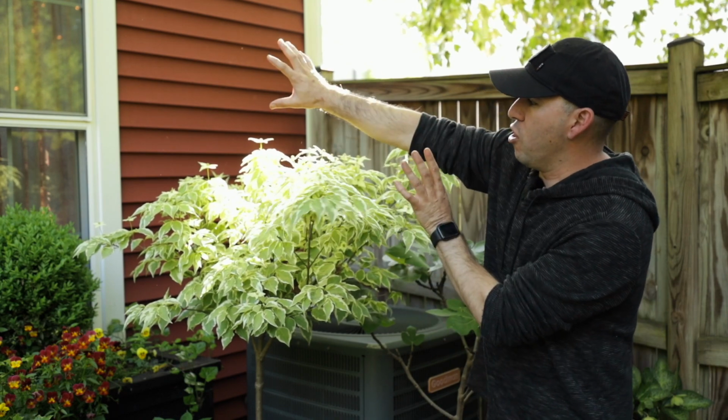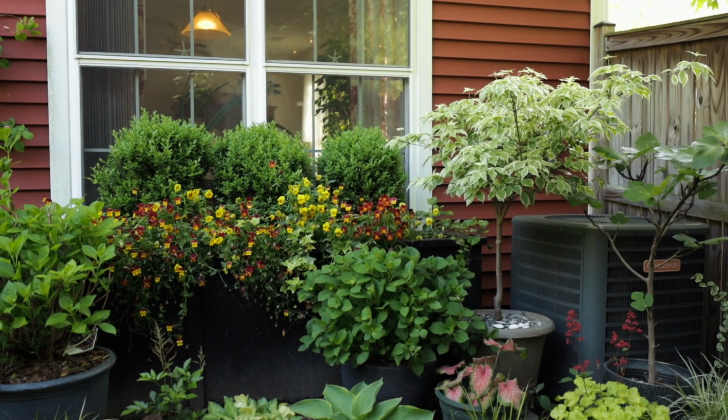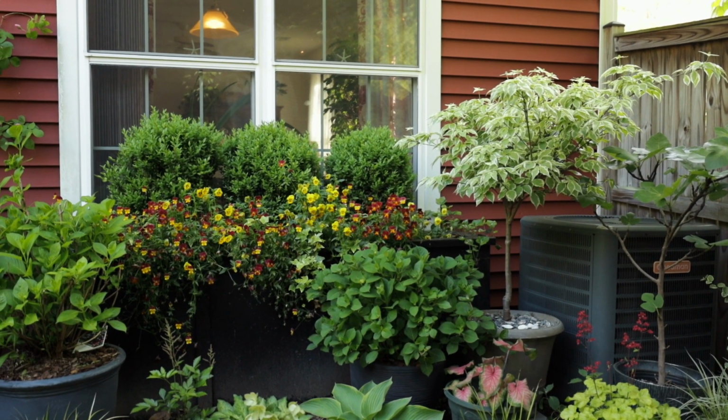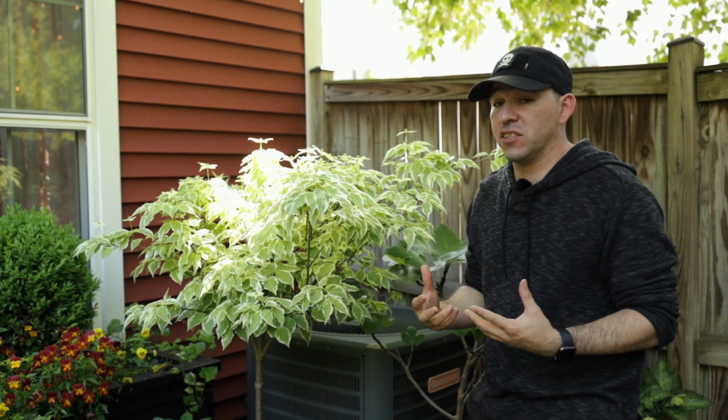I mean, our kitchen, our dining room window is actually right there. And to be able to look out here and just see this tree, even at night with the lights that we have set up here, it just absolutely glows. It stands out from a lot of things in the garden.